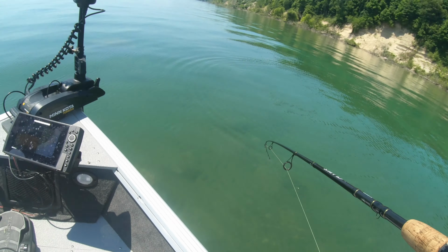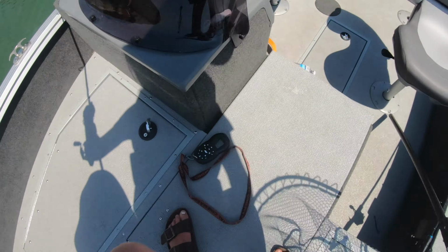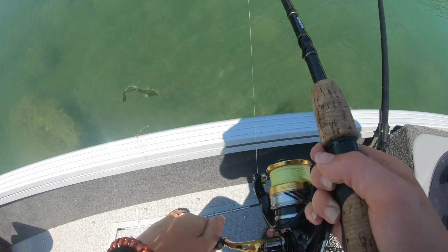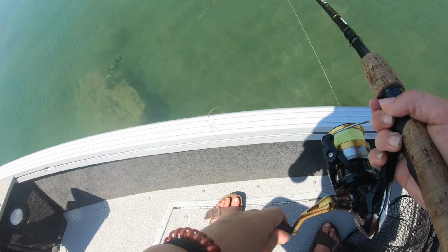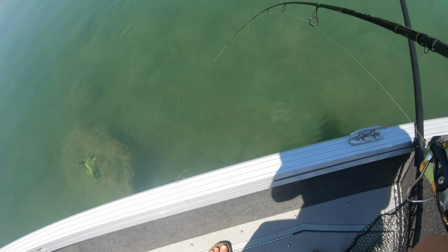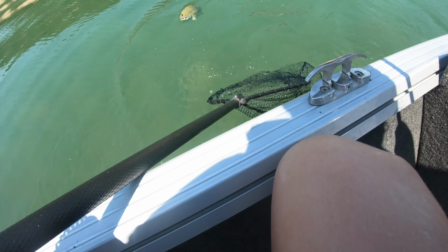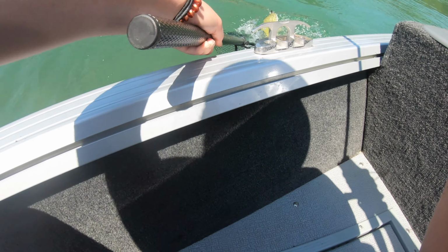Yeah, baby. Okay, where's the net? Oh, I'm freaking out. Smallmouth on the finesse half moon jig. Oh, it's a pretty nice one too. Let's go. Oh, come here, bud. I'm literally shaking. No way. He hit that thing so hard. Come on. Ah, dang it. Almost had him. No. Come on, net. Don't be mean to me.